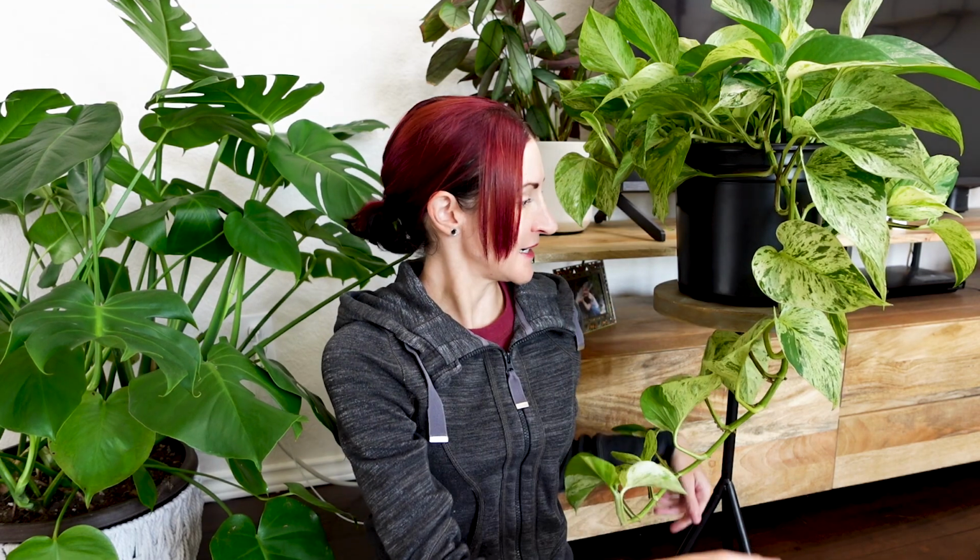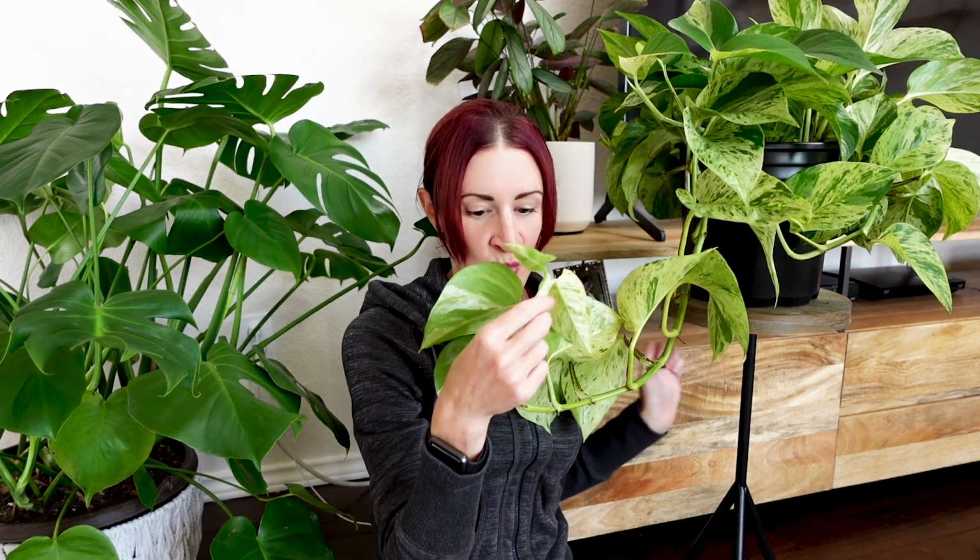So here she is. I decided just to leave her on her plant stand to try to make this a little bit easier, but you can see just how full and big she has gotten. I do believe she's in maybe an 8 or a 9-inch pot now. She was in a 6-inch pot when you saw that picture from back in January, and you can just see how much she has grown, and especially this one vine that has just gotten incredibly long.